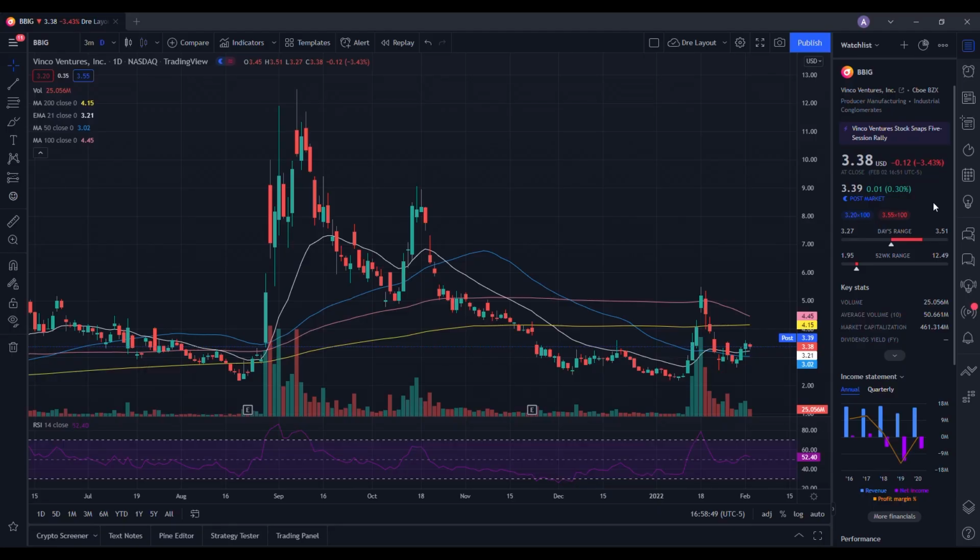So we're going to do a technical analysis for BBIG. Let's see how it performed on the day. It ended up closing at $3.38, being down 3.43%. On the low, it tested $3.27, and then on the high, testing $3.51.